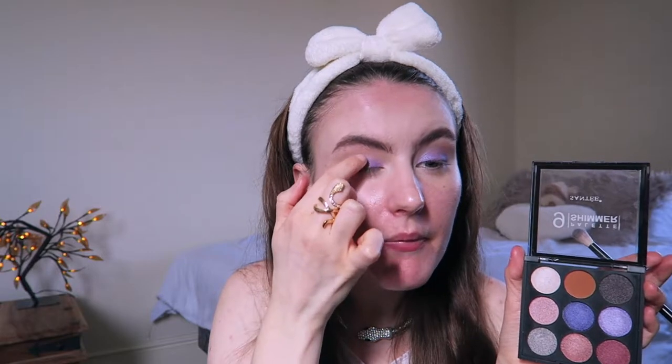Maybe I'll take a little bit of this gray on the middle part. Oh yes, I do actually quite like that. That is a very good decision. So it's like shiny on the middle. Yeah, I like that. Right, we'll stick with that.